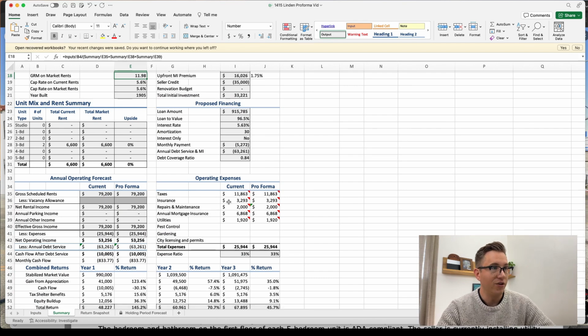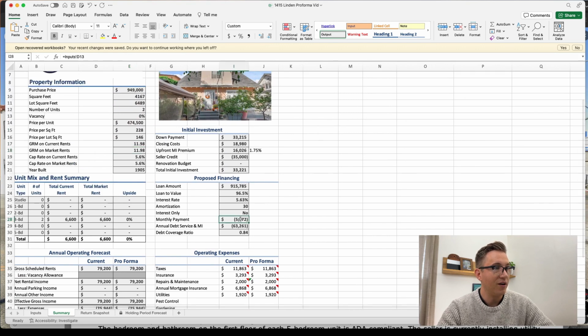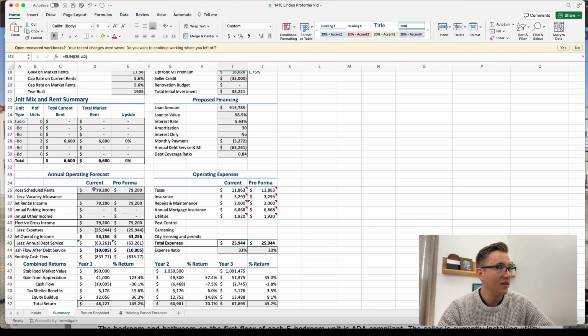So cash flow. The way this pro forma works is we have our mortgage payments, our other expenses, and then our total rental income. So total rental income is added up, less expenses, less mortgage payment, and it spits out our cash flow.